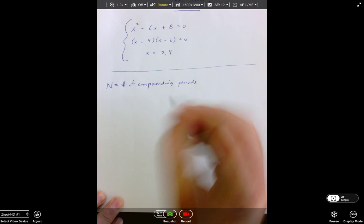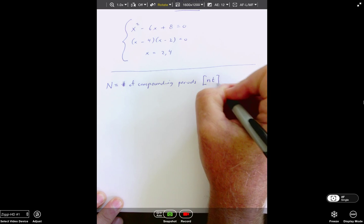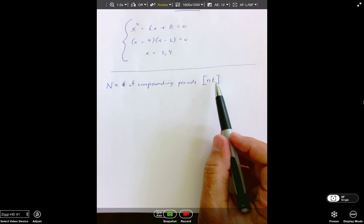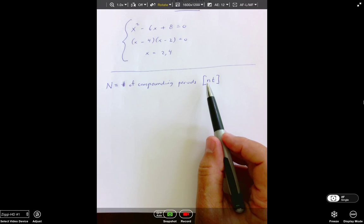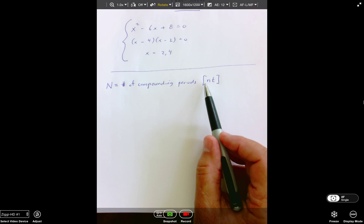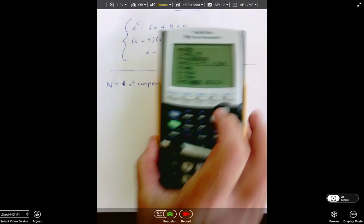So what this is, usually using the notation that we've used so far, is going to be n times t, where t is the number of years and n is the number of compounds. So for example, if we do monthly, n is going to be 12, and if we do 5 years, t will be 5, so 5 times 12 would be 60. So this cap N that we put in our calculator is equal to 60.